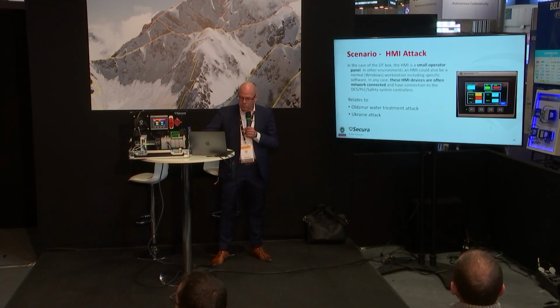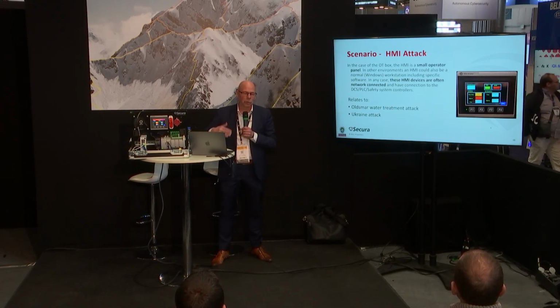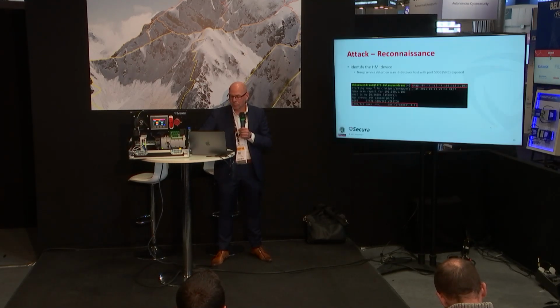So that's what I thought. And it was also used, and I think it's important, sometimes you think hacks are very difficult, but it was also used in the Ukraine attack. Just get access to a panel like that, but then virtually, and then you can do whatever you want with the system. And that is being used a lot.